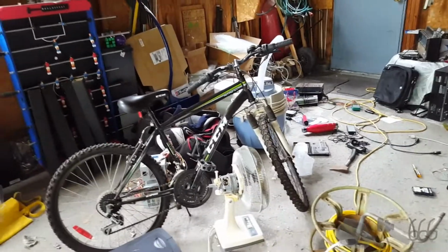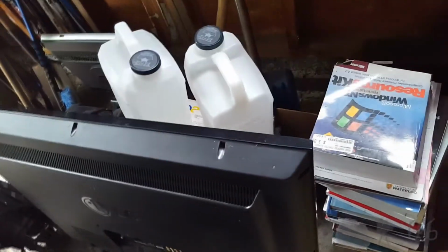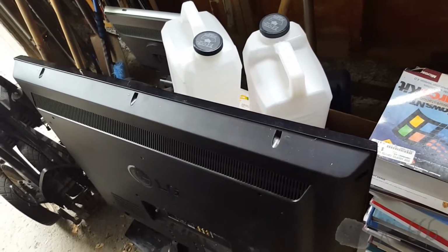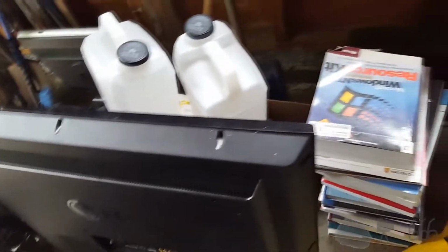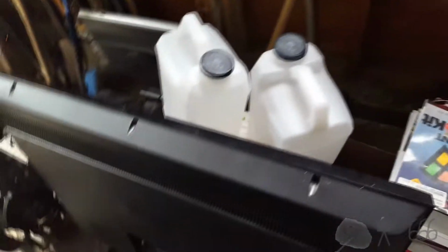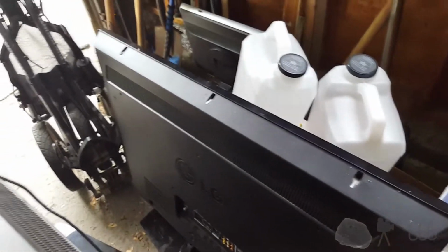What else have I picked up? I don't know. Oh, there's a TV over here. This LG needs a couple capacitors on the board, the power supply board. There's a monitor back there that needs some backlight work. But still, all this stuff is easily fixable. You could flip it for a pretty decent chunk of change.